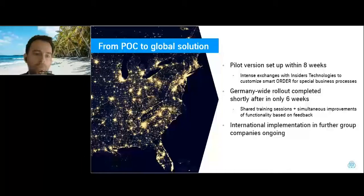And the version of Smart Order we created was not the basic, out-of-the-box version anymore, but already customized for our rather special but also very frequent business needs. For example, regarding the possibility to take care of material processing like cutting or foil coating. And this has been an intense but also fun time back then, because in the end, all of us together were able to create a great solution, and we rolled out this solution shortly after in several other sales offices. And we did share training sessions together with Insiders for many of our colleagues in Germany.